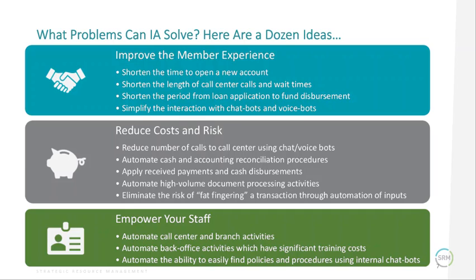So I've talked a little bit about how the technologies can be used. Now I'd like to talk a little bit about what these technologies are. So really there's 3 different technologies we're focused on today.